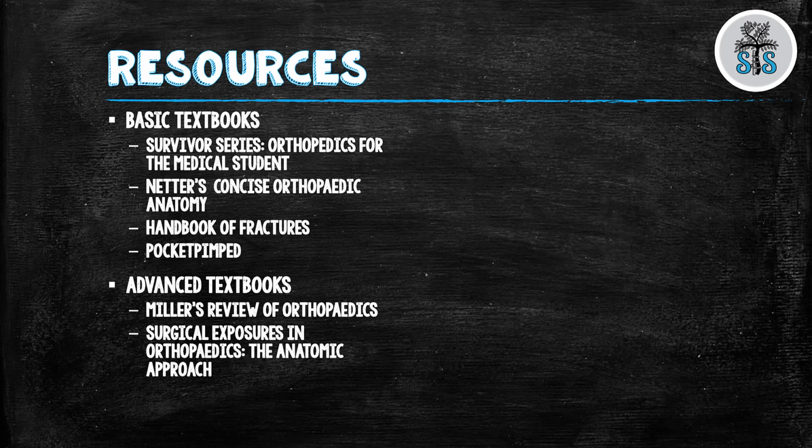Next, if you manage to get through all these books and you're looking for another resource, Miller's Review of Orthopaedics is an excellent book to use. This is the book that residents use to prepare for their board exam and the OITE, which stands for Orthopaedic In-Training Examination. The OITE is an examination that each resident takes yearly, so it's a great book that we use and something that you can use if you feel a little bit more advanced. The next book is Surgical Exposures in Orthopaedics, the Anatomic Approach. This is an excellent book used prior to surgical procedures because it walks you through anatomy and things to avoid and things to look out for while doing it.